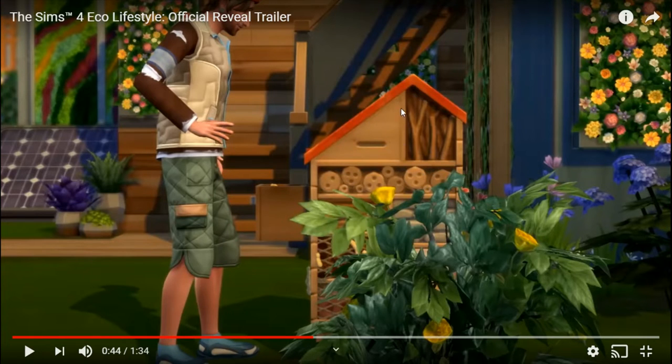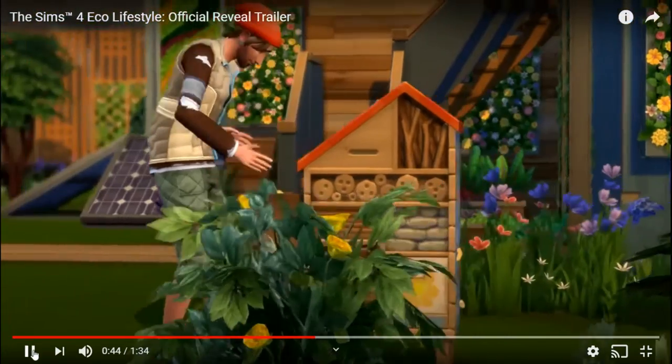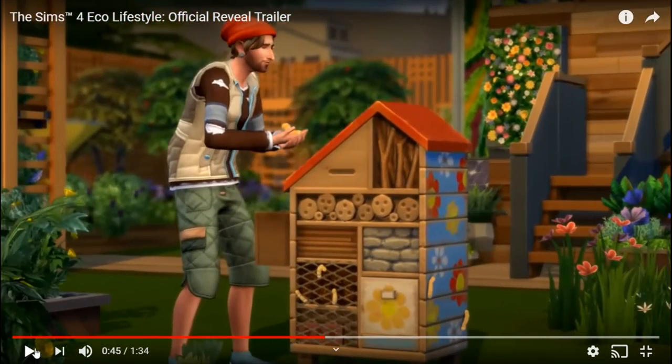I think this is like for little chickens, maybe? Yeah, it's for chickens. Oh my god, that's so exciting. We can have little chicken pets. Oh my god, I'm just so excited. I think it's coming out on June 5th.